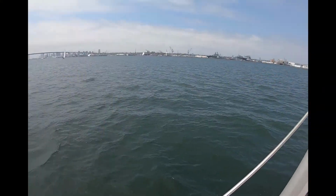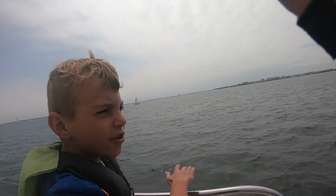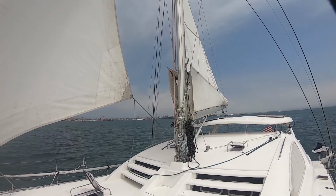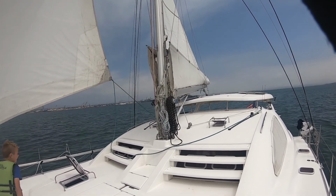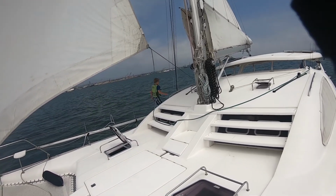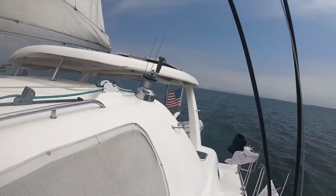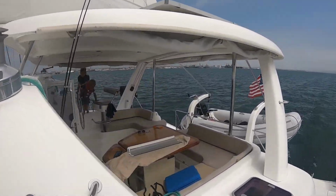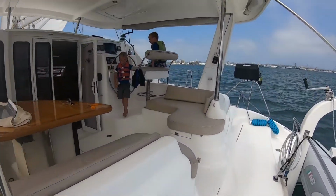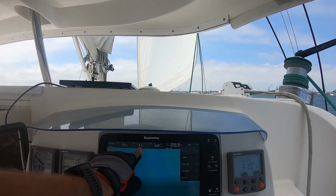Ah, I lied! We're about to catch up with that monohull. You think we're faster? Yeah, because the monohull is moving super slow and it's probably not even moving at all. Dad, how fast are we going? I'll show you. You broke the rules. 5.6.